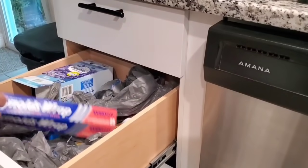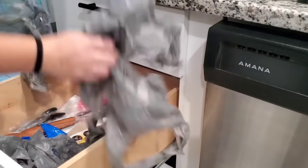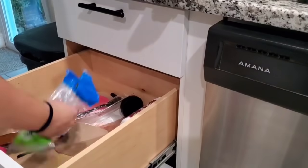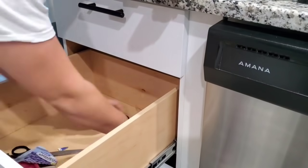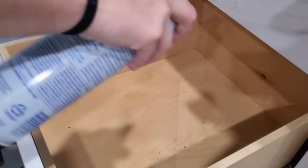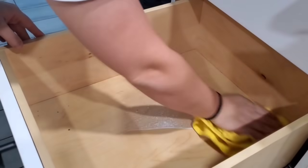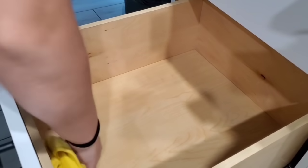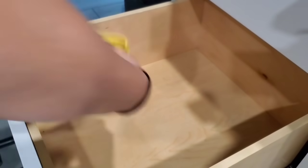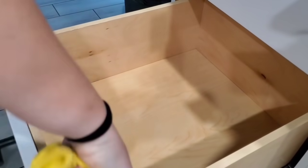Now, the drawers right next to my dishwasher are catch-all drawers, just like every other drawer in my house. I feel like I accumulate things so fast and things get so unorganized, but at this point, I've realized that is just normal. It's life. It happens to a lot of people, so nothing new here. I'm just going to wipe it out, put everything back in there that I want to keep in here, and try to organize it a little bit better.